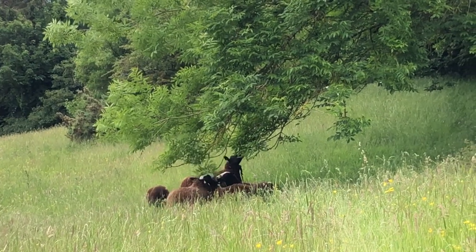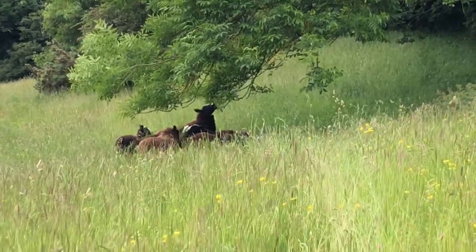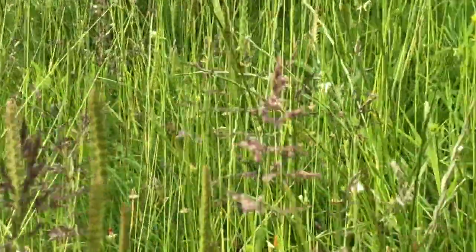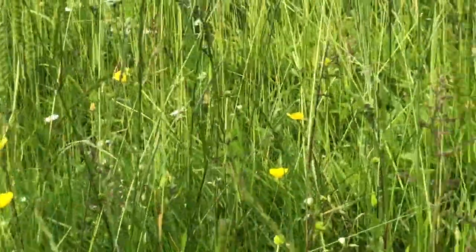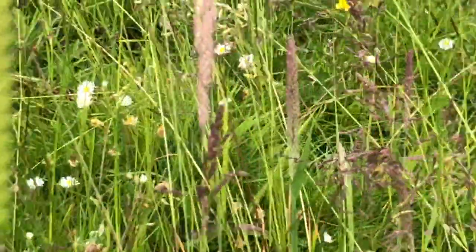All gathered round to eat ash tree leaves. But the colors are wonderful. You can see the purples and yellows. Yes, they're buttercups, but we're not polluted with them. There's loads of daisies, purple clovers.